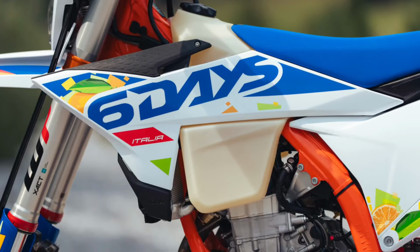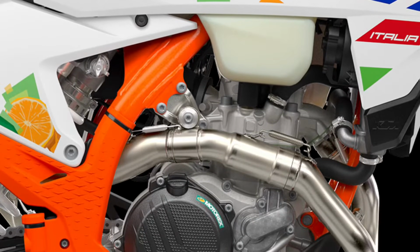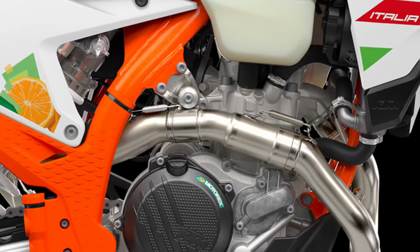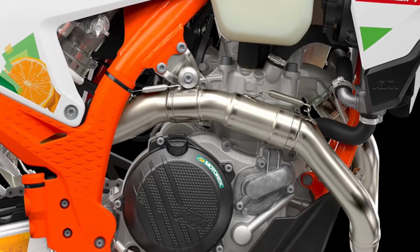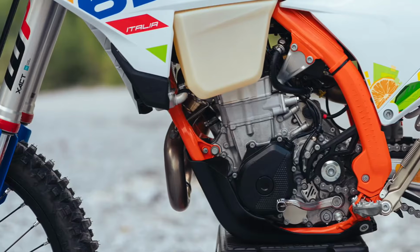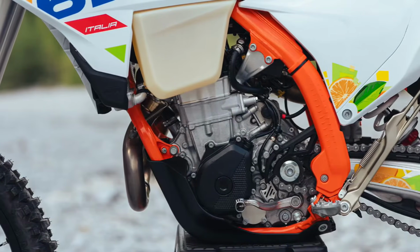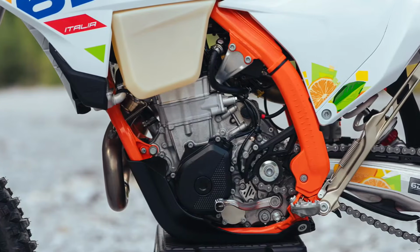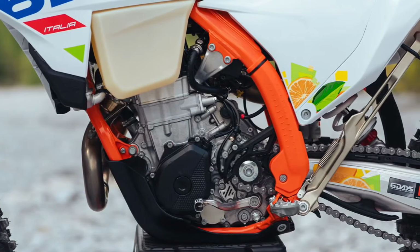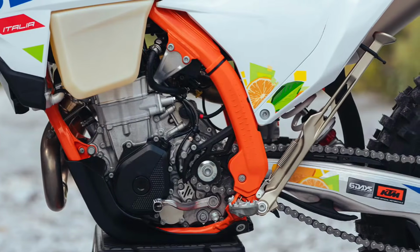The SOHC engine in the KTM 500 EXC-F is an undeniable powerhouse. Weighing in at a mere 29.5 kilograms, it's remarkably lightweight for its power output. Clutchless upshifts are the name of the game, with the Quickshifter fitted as standard on the 4-stroke KTM 6 Days models, and allows for the easy selection of 2 unique engine maps.